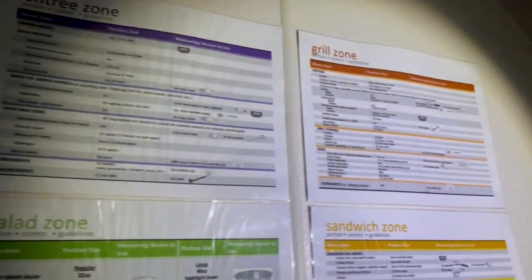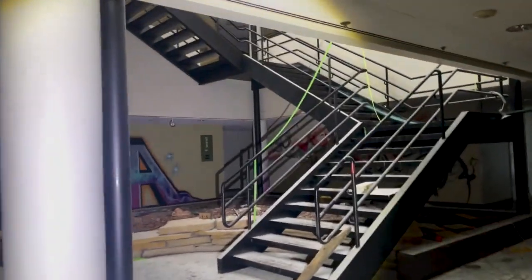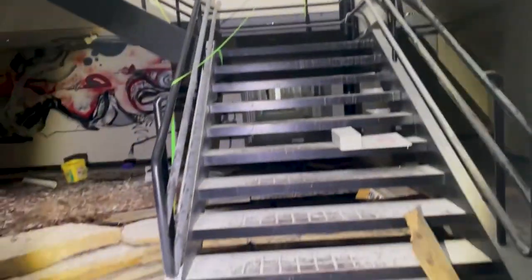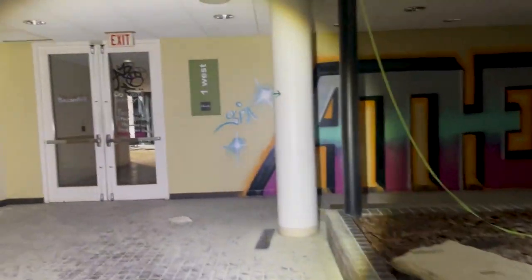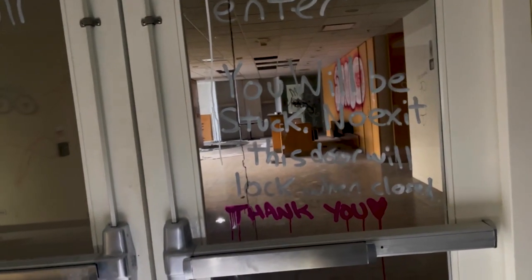Grill zone, entree zone. Wow. Look over here. What's over there? There's all these instructions all together. Look at that. This door will lock when closed. Use this to prop it open.